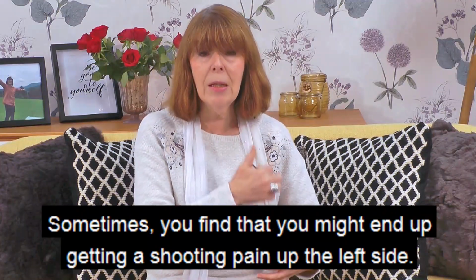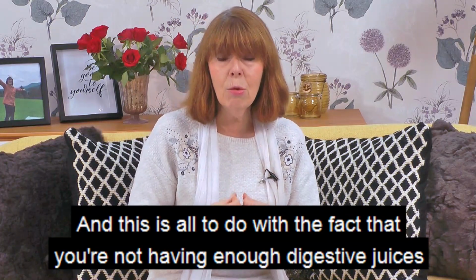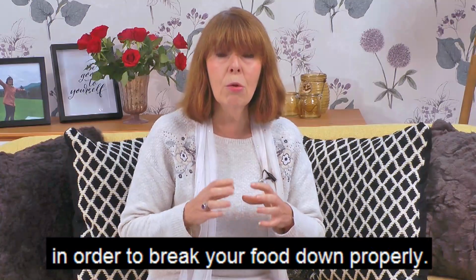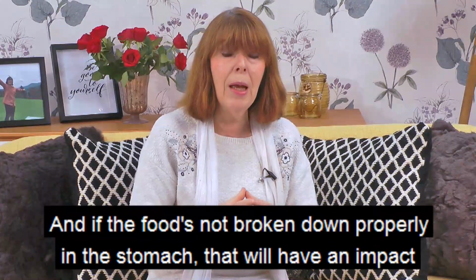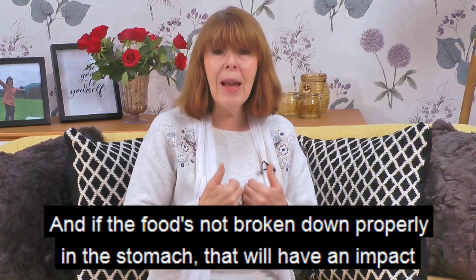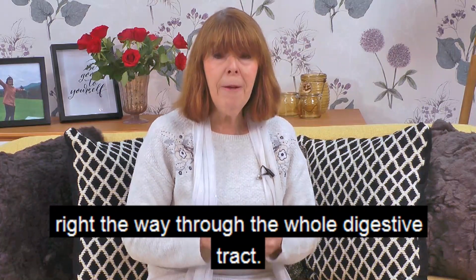Sometimes you find that you might end up getting a shooting pain up the left side. And this is all to do with the fact that you're not having enough digestive juices in order to break your food down properly. And if the food's not broken down properly in the stomach, that will have an impact right the way through the whole digestive tract.